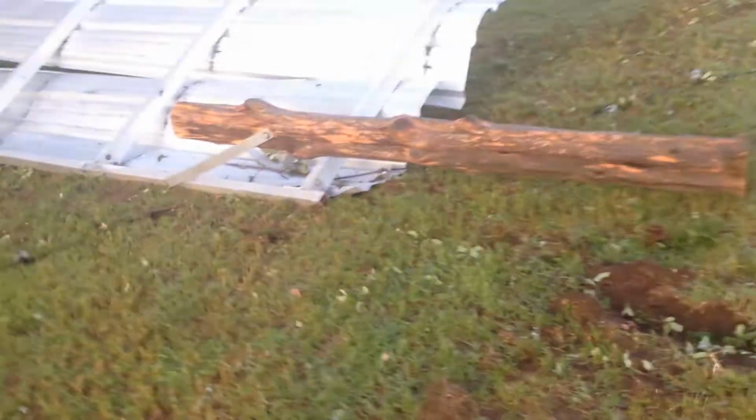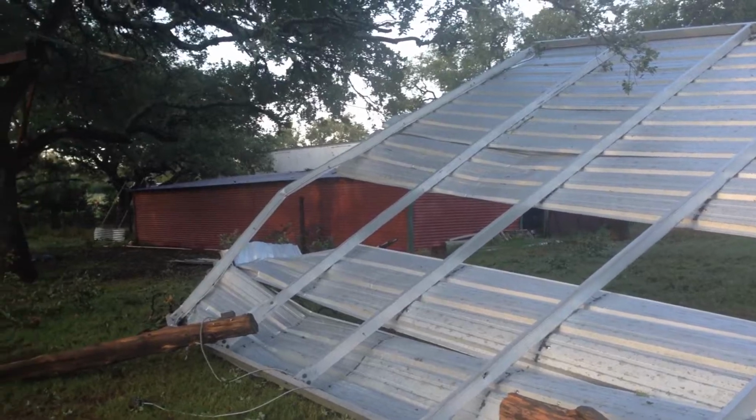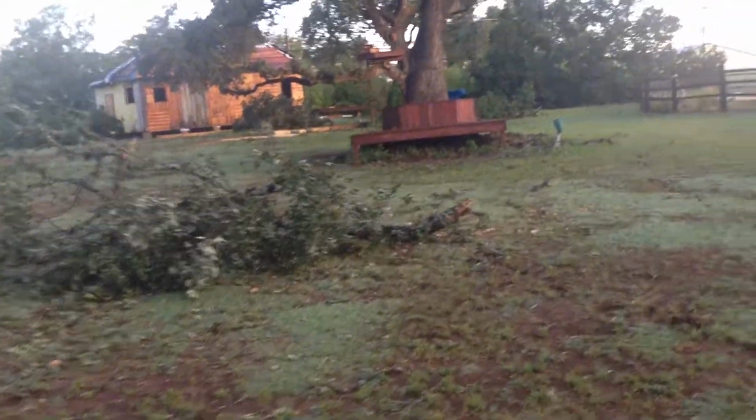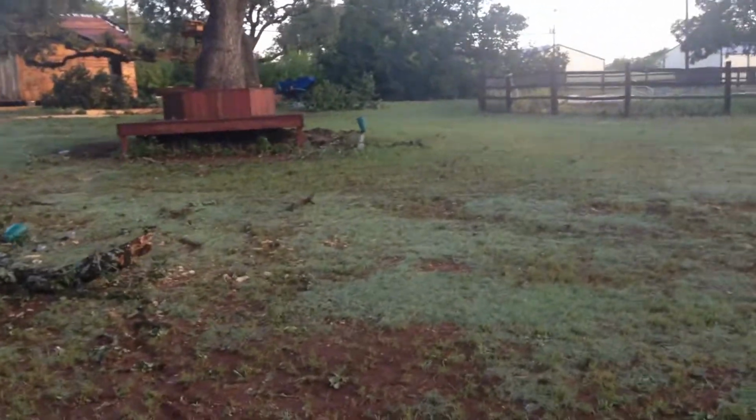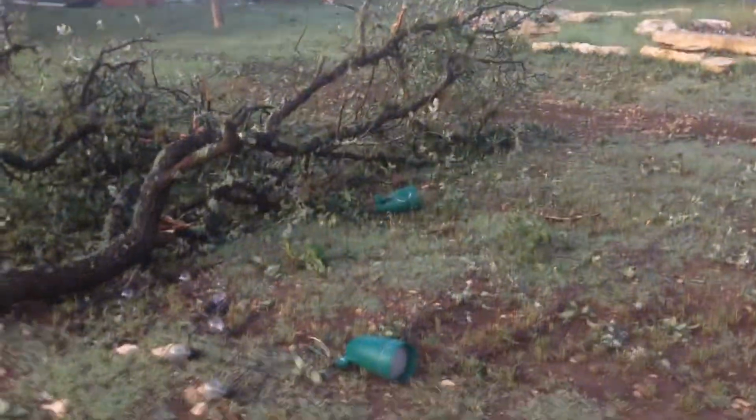I guess this is where it landed. With the poles gouged the ground when it landed. It mangled all that aluminum metal. And got a whole bunch of broken down tree limbs. All the lights from that cover got ripped off that went over the pool area.